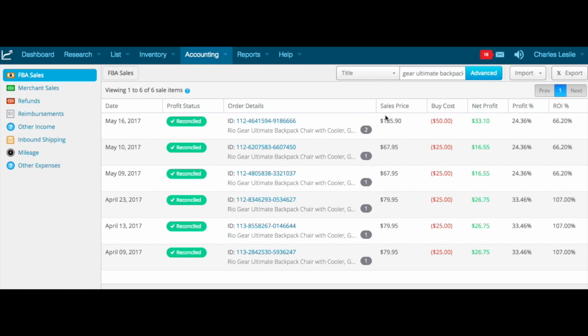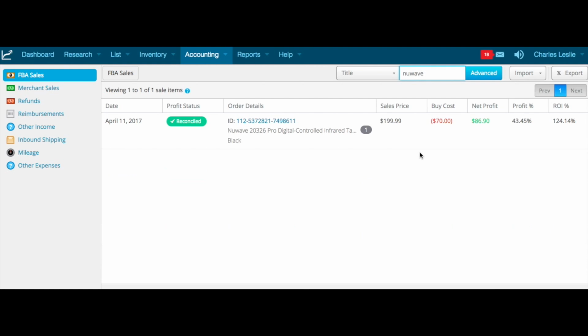Now you can see for the remainder, we actually had more people hop on and start to drive the price down. I am all about that fast nickel, so I wanted to drop my price, match them, and just sell out of my inventory quickly so I can put the investment back into more. So we sold our remaining units at $67.95, which still gave us $16 profit at 66% ROI, and I am more than happy with that. Second item, we only got 1 unit of this. It was a $70 buy cost. We ended up selling this at $199.99 for an $86 profit, just over double our money at 124% ROI.